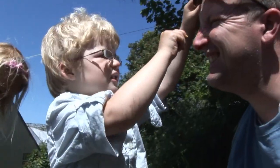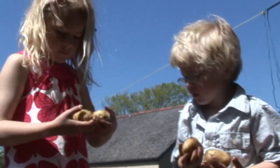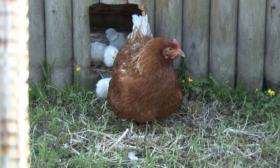I found one, Daddy, I found one. Oh, well done, that's a little beauty. Open your eyes, I can see it. Can you weigh them like that, Monty, see which one's the heaviest? How many have we got now? Found one, found one. I think that's enough for lunch, don't you?